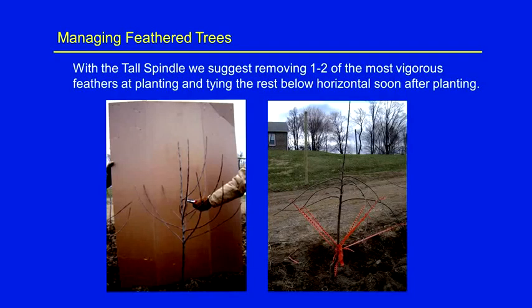So what do we do? When we plant a tree that comes highly feathered, now unfortunately the US nurseries tend to deliver us this kind of tree, and it's hard to see there, but it has fairly strong side branches. And then they tip it to get it in the shipping box. So it's not ideal. But what we have ended up doing is taking off 1 or 2 of the biggest feathers, like this one my clipper's on, it's even taller than the leader, or this one coming straight towards you. But all the rest we tie down below horizontal soon after planting to limit their growth so they don't become scaffold branches. And secondly, to induce flowering on them. We don't tip the leader.